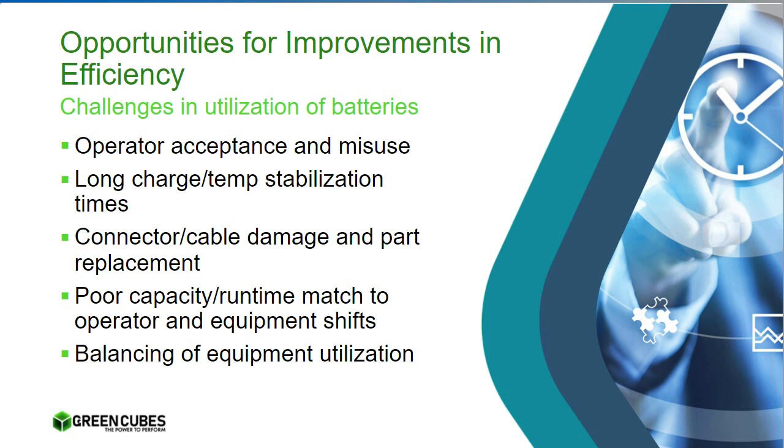And there's always the issue as the battery starts to degrade over its lifetime of having enough capacity to make sure that the operators can finish their shifts or finish the work that's needed. And finally, the overuse or underuse of various pieces of equipment leading to uneven wear and tear on the equipment and accessories so that they're not used properly across the organization.